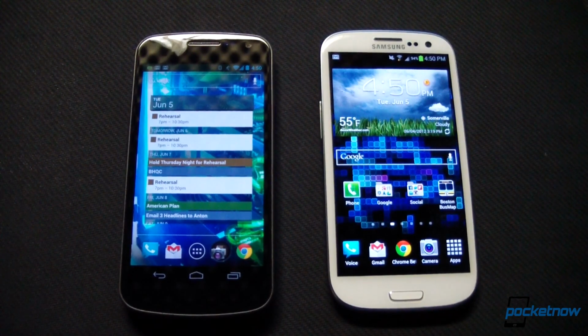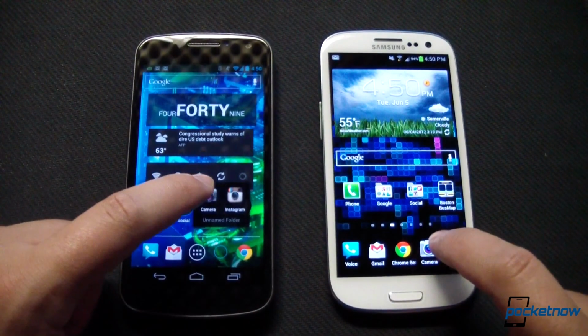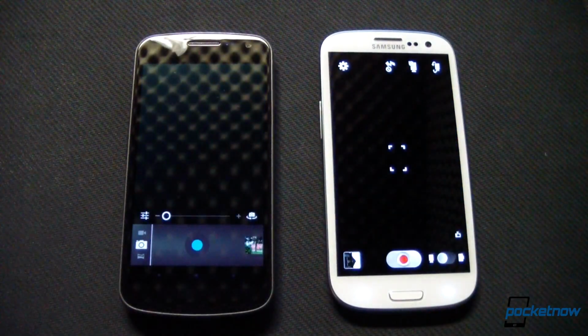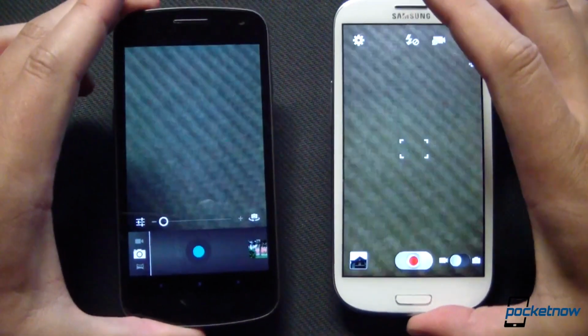We always want to be able to jump right into the viewfinder as quickly as possible, so let's see how quickly we can load the camera on each. 3, 2, 1, bam. Once again, very, very comparable load times. I didn't even see a sizable difference.